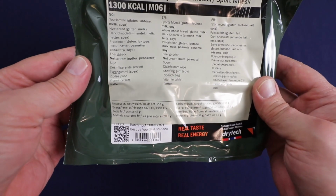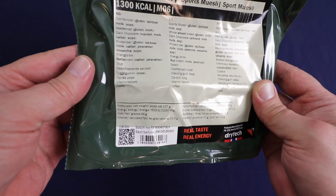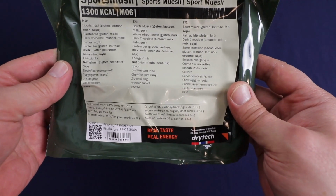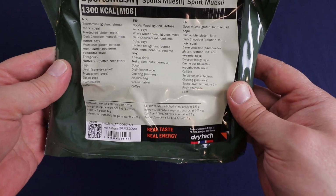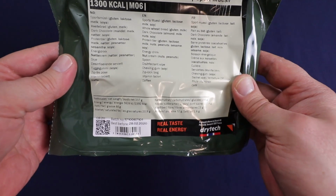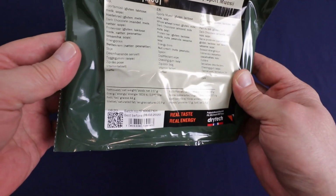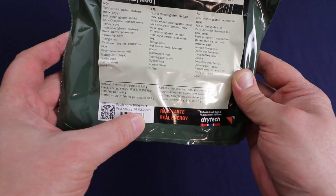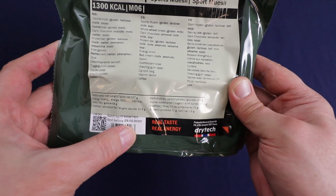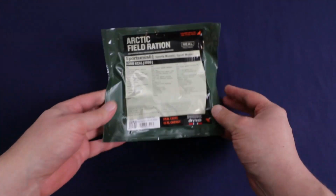Got 1,392 kcals, 44 grams of fat, 20.9 grams of saturated fat, 195 grams of carbohydrates, 107.4 grams of sugar, 23 grams of fiber, 52 grams of protein, and 1.6 grams of salt. Yeah, this does have a best before date of February 28th, 2020, a few months past its best by date. But yeah, everything should be fine.